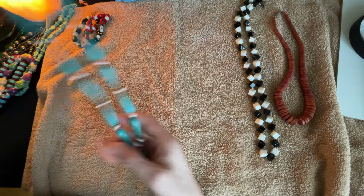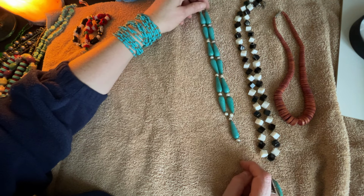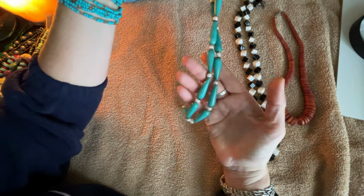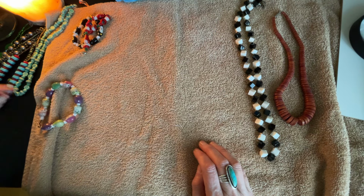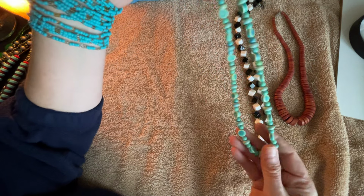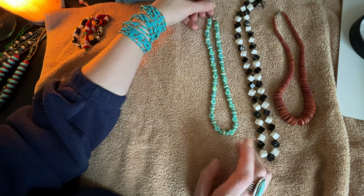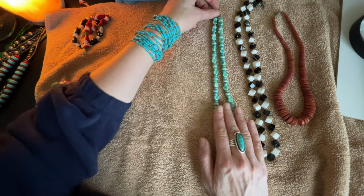All right, this one, I think this is a no. I think this is a no. This looks like an afterthought, kind of, to me. I think that one's probably a no. Okay. This one, I just like the way the beads look handmade. And I love that color glaze on pottery. This is probably going to be a no, but I might try it on.